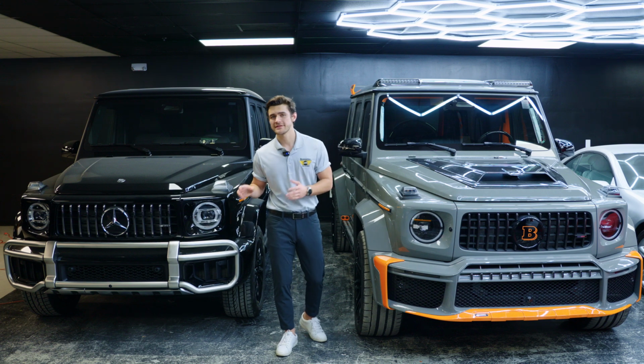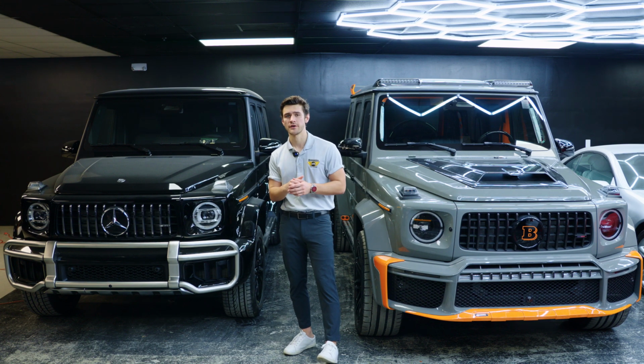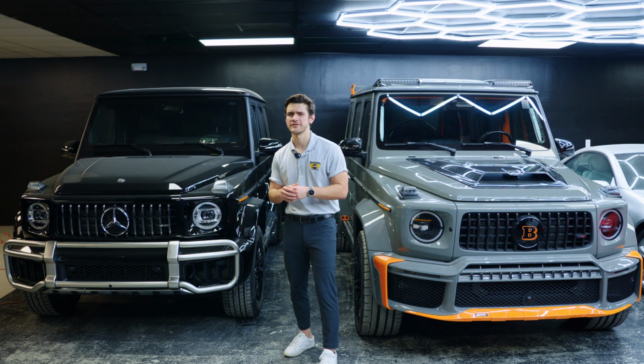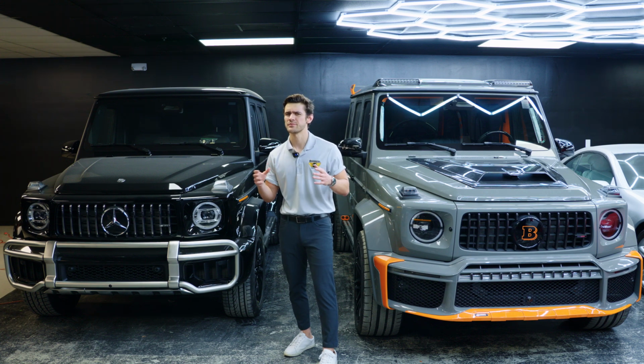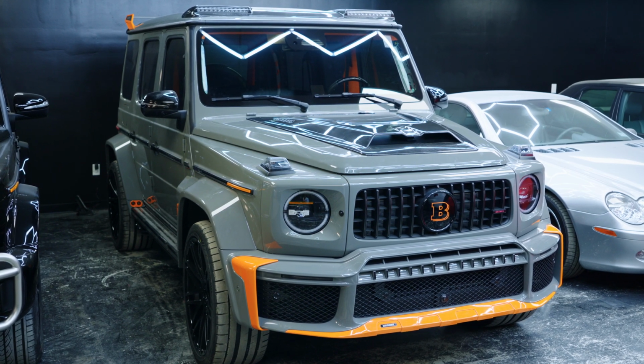Now first up, let's take a look at the completely stock Mercedes G63 AMG model. This is straight from the factory. Now the G-Wagon is an already impressive machine with that rugged body design, the powerful V8 engine, and the signature presence on the road. But if you're looking for something that's going to stand out even more, BRABUS takes this platform to an entire new level.